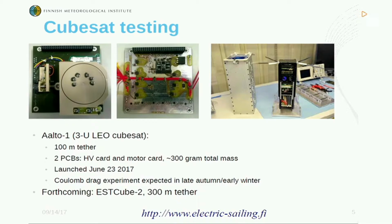The Aalto-1 CubeSat was launched in June this year, and it contains three experiments. One of them, the hyperspectral imager, was described in an earlier session today. But we also have our Coulomb drag experiment on board. It consumes about 300 grams of the satellite's mass and is distributed on two PCB cards: a high voltage board, and a motor board which contains the motorized tether reel. Its intention is to deploy a 100-meter long tether, and we expect this experiment to commence later this year, depending on developments with the satellite bus and its software.